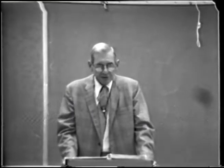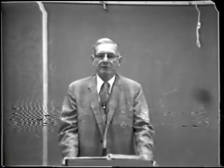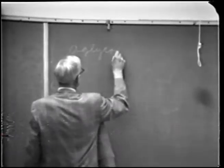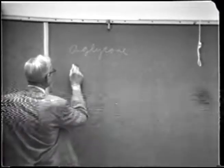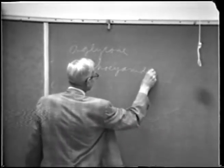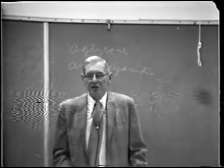The figure just opposite that is for malvidin, which is the pigment usually found in the greatest quantity in vinifera grapes. As an average, about 45 to 50% of the pigment that's present in vinifera grapes is malvidin. And this is called a flavylium chloride. It's also called an aglycone, or another term that's used to describe this is anthocyanidin. And that is a pigment without any sugar attached to it.